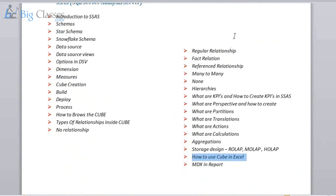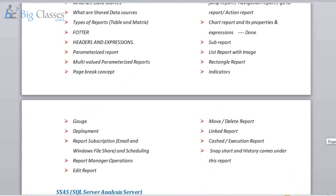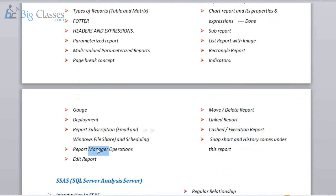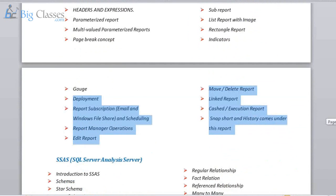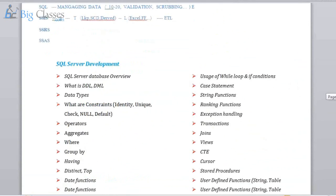That is why I've been saying I cannot tell each and every concept that we are going to cover, but absolutely you might see it. And someone was asking about administration. If you see, guys, these are all administration concepts in reporting services: manager, operations, subscription, deployment. These concepts are going to get covered with reporting services. And there's a project. I do not want to disclose the project now. Once I get the confirmation from Bigclasses, we will discuss it later.